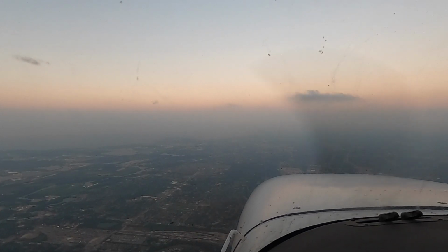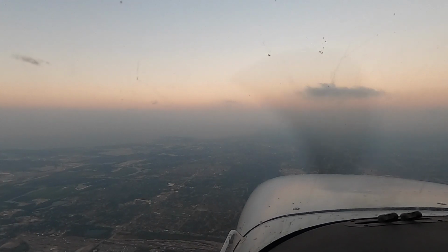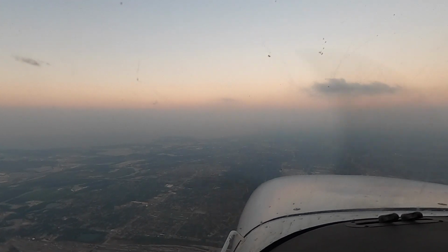UPS 9856, turn 10 degrees to the left. 10 left, UPS 9856.